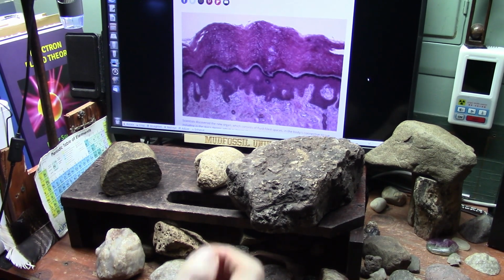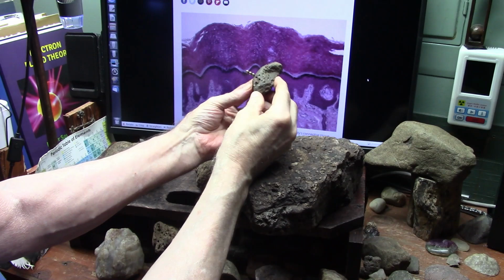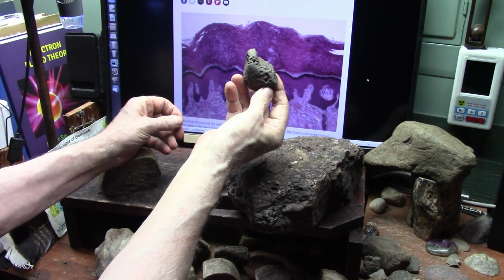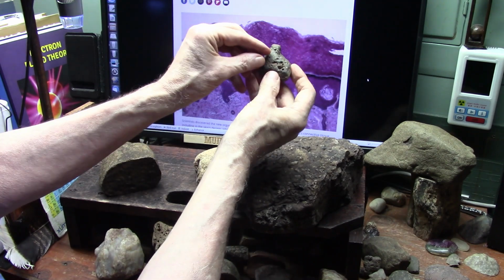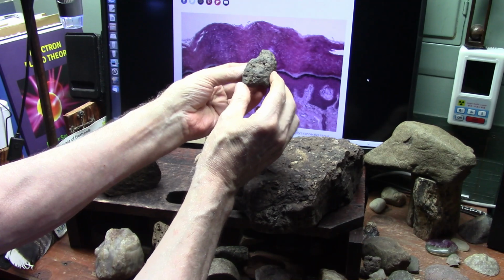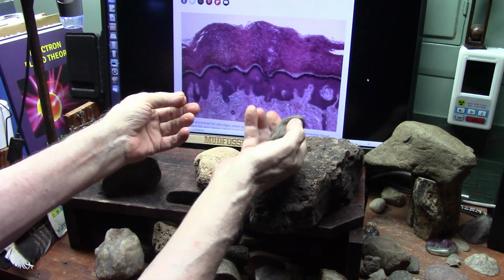All right, everybody knows iron meteorites come from space. This is an iron meteorite. It's a little tiny one, but it is also a lung. And because it was saturated with blood, it turned into iron. Blood is iron oxides. And it's an iron lung. And when I show you this in the microscope, you'll be able to see all the blood vessels. And it's heavy for a little bugger.